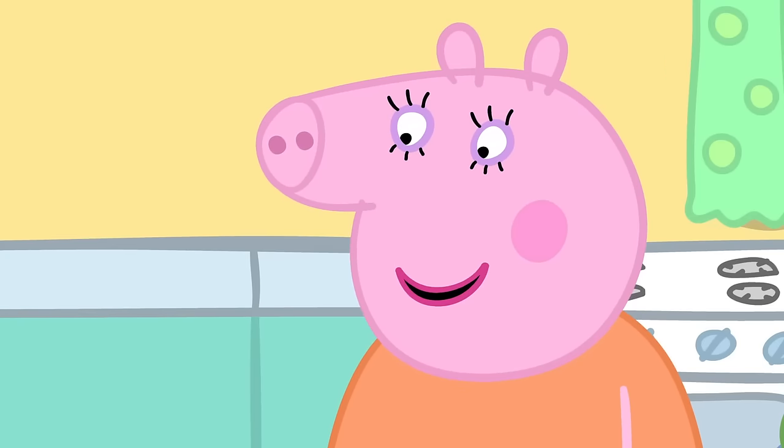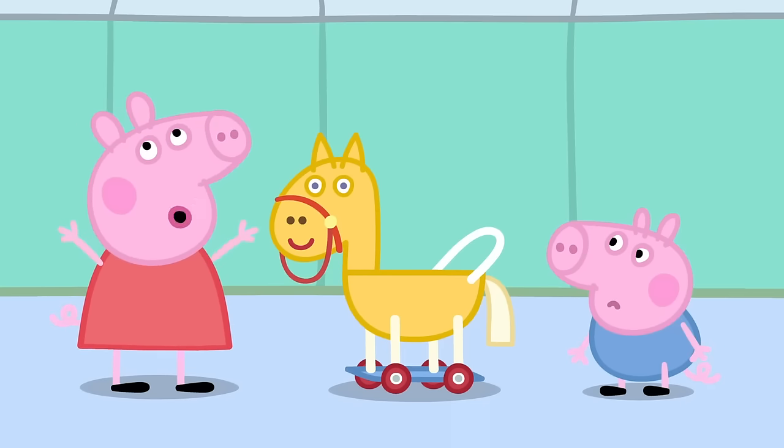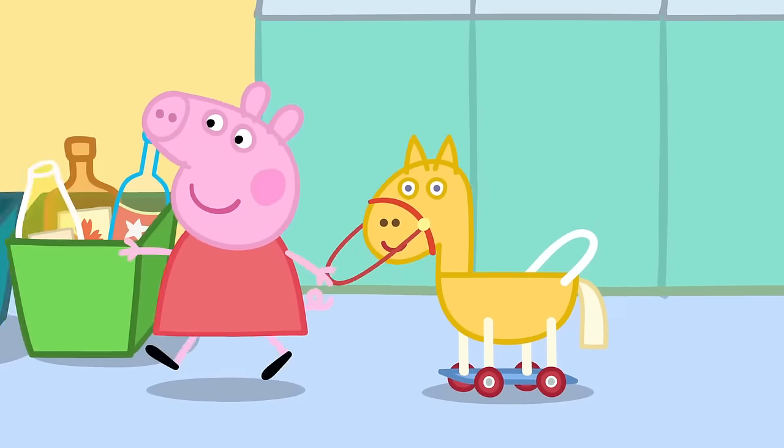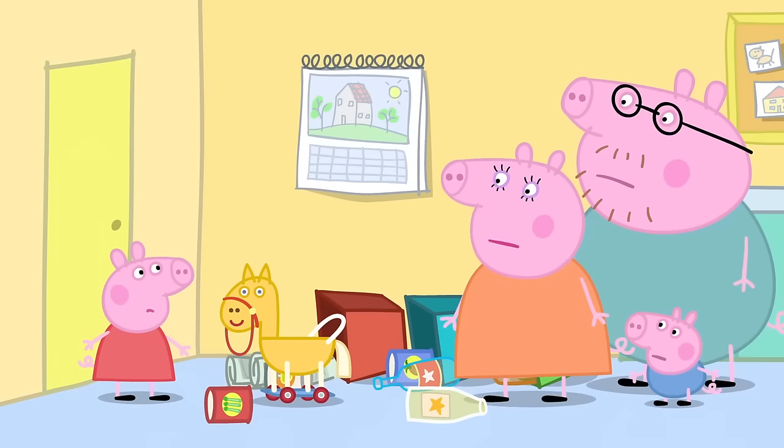Now it's Peppa's turn. I am Princess Peppa with my magic horse, Twinkle Toes. Peppa likes playing with Twinkle Toes. Whoops! Perhaps you should play with the toy horse outside. Yes, Mummy.